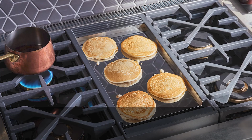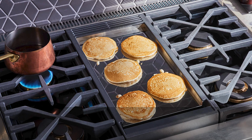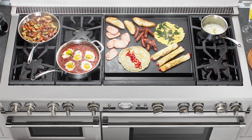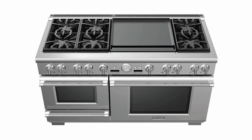There are tons of different types of griddles. Griddles powered by gas heat up faster. However, Genair, Viking, and SKS have a chromium finish and are easier to clean than any other. Thermador and Genair are electric for a consistent temperature, but electric takes more time to heat than gas or infrared. You can always buy a portable griddle for almost any range, but a built-in griddle will perform better because it maintains a more consistent temperature. You can buy a griddle in 12 inches starting at 36 inches, or 24 inches in the larger 48 and 60 inch sizes.